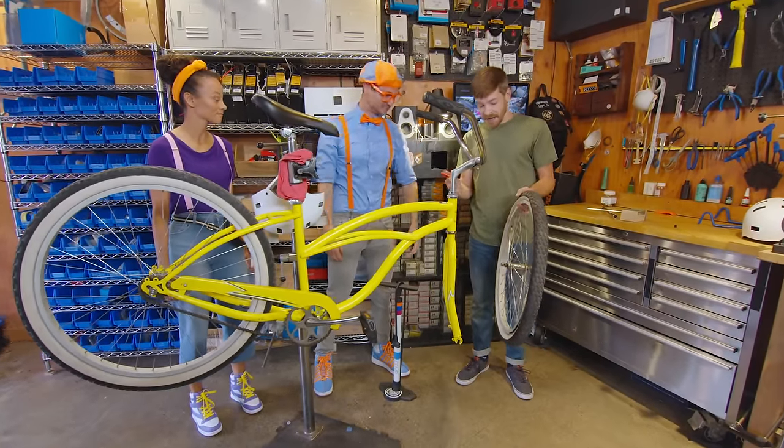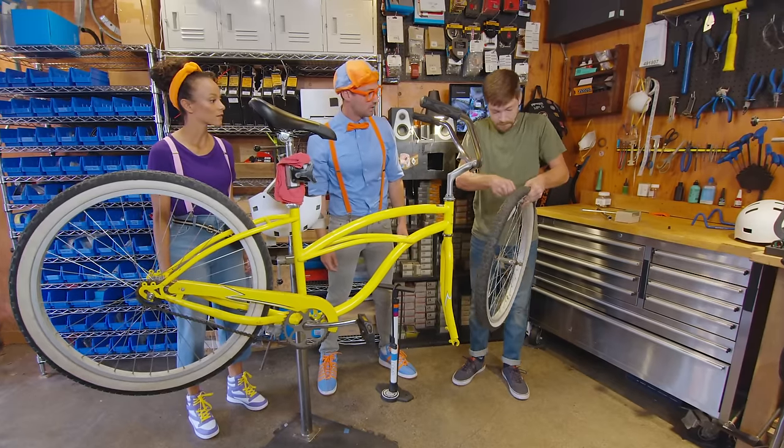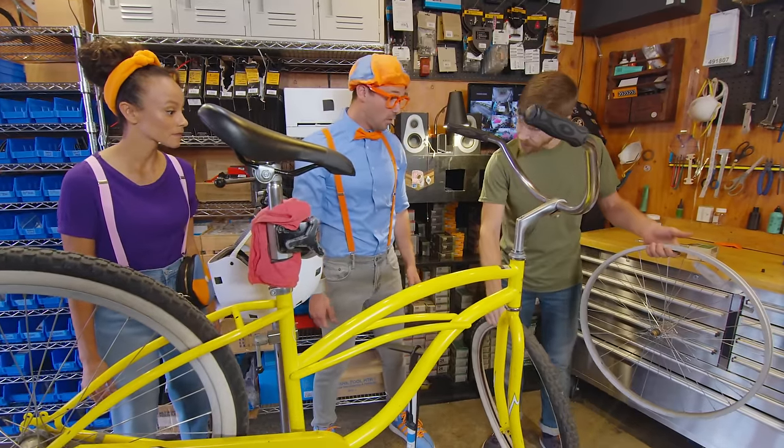Next, we're gonna take a tire lever to remove the tire from the wheel. So you're removing the tire from the wheel right now? You got it. And just like that, cool.